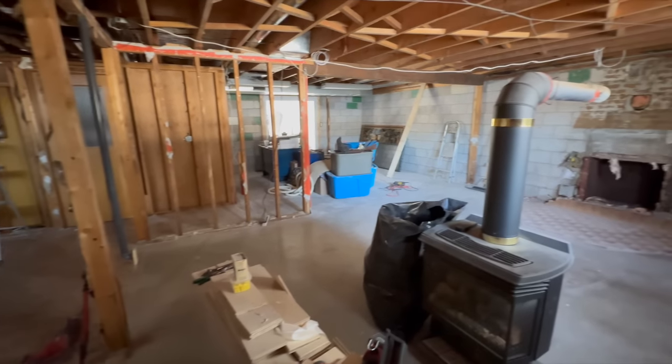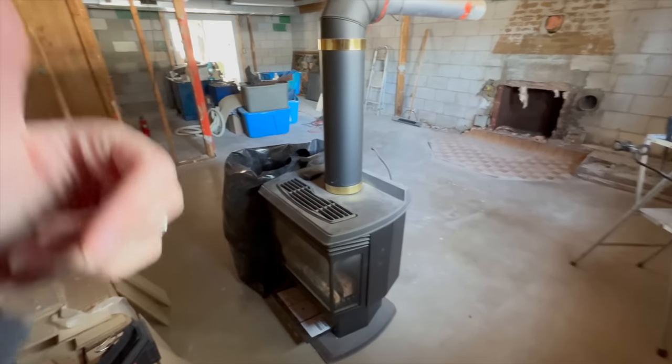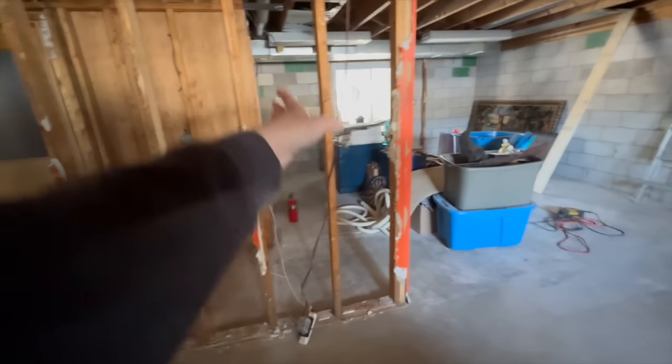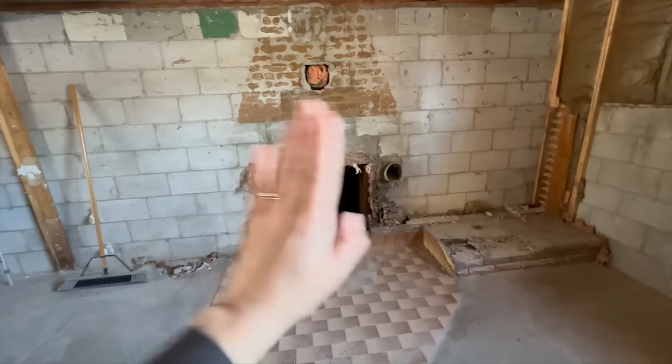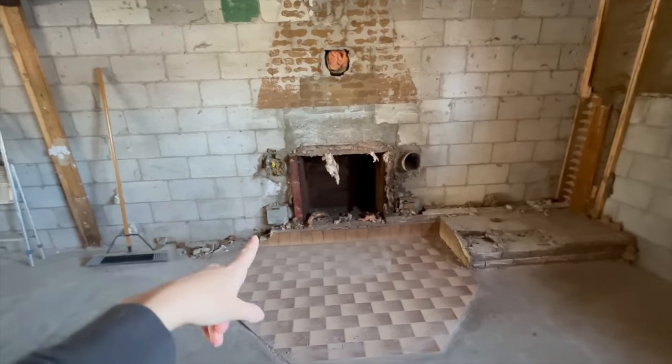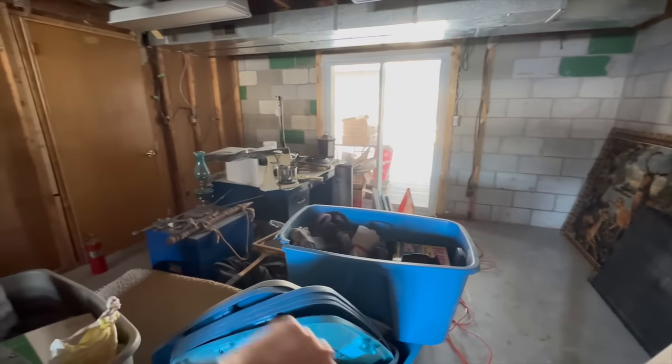Here's the view from the corner of the rec room. So we're gonna be moving this fireplace upstairs. This is gonna be a little closet. We're gonna get rid of this part here, drywall, so it looks like it was already there. And then just some shelving. I wanna do air hockey or something like that.